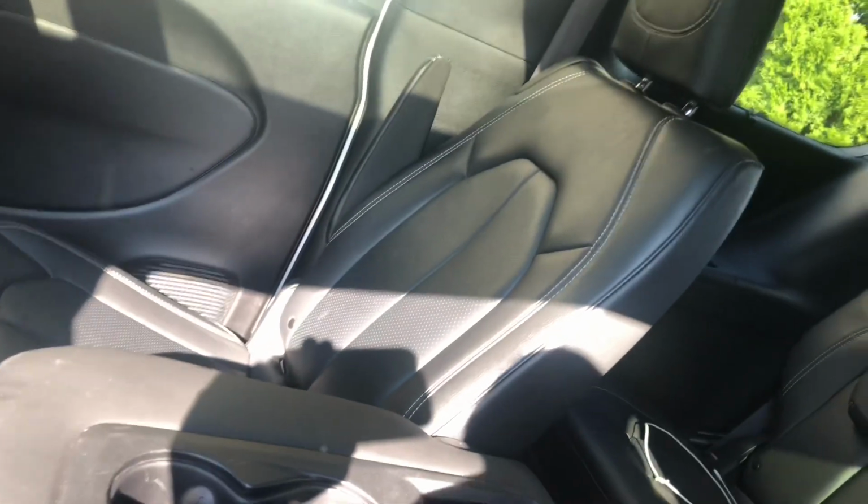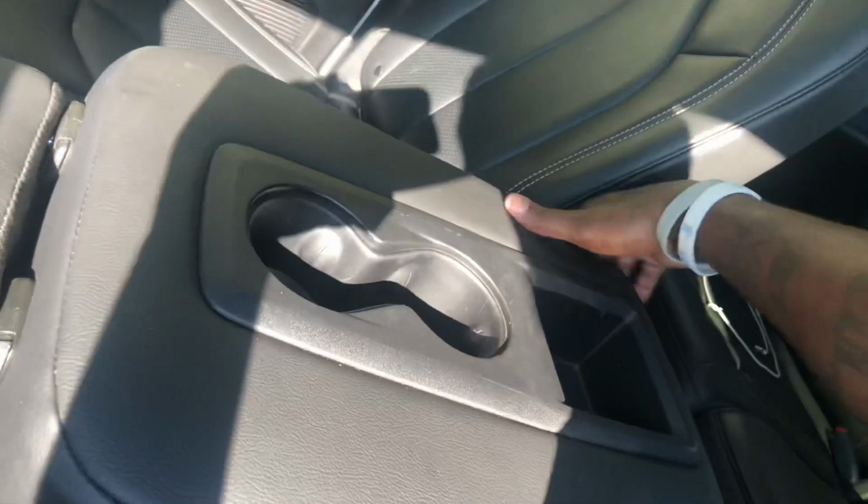Boom, look. It's an 8-seater too. A lot of vans, they come with this little middle piece for you to walk through. But this is an 8-seat right here. You pull this up. I'll show y'all that in a minute. You got the back seat.